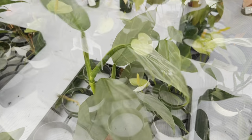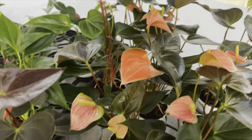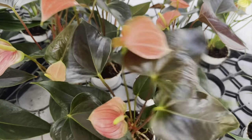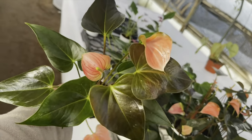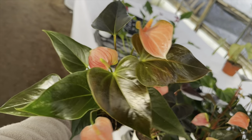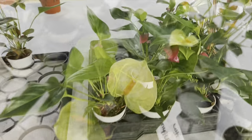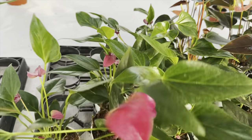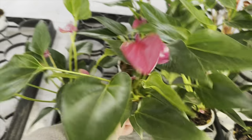Another great deal. Ooh, okay, so this is where those Anthuriums are. These are $6 each. I'm really loving these with the dark leaves and the peachy, kind of corally flower. So pretty. But these white ones are really cute too. And then there's the Anthurium Zizou. These are really cute. Purple flowers.